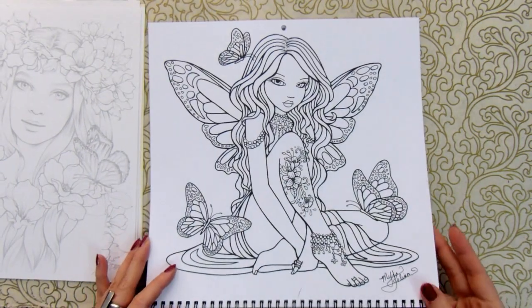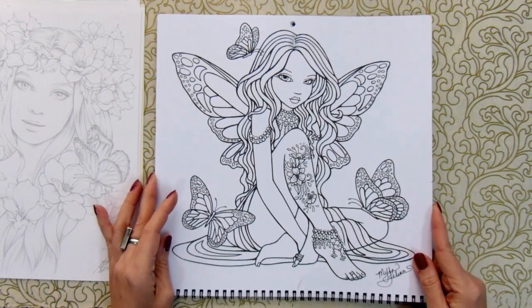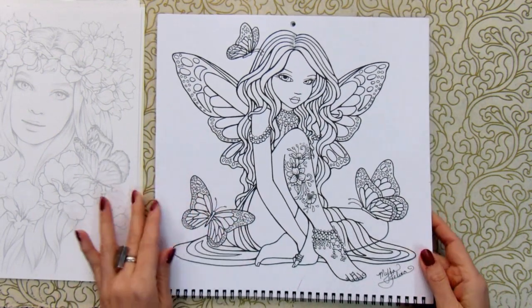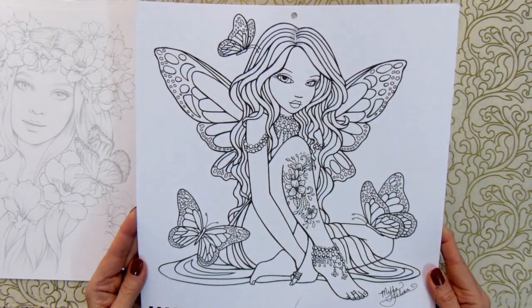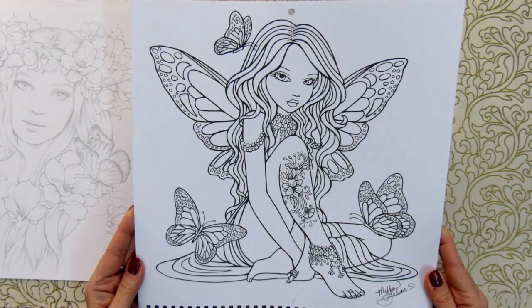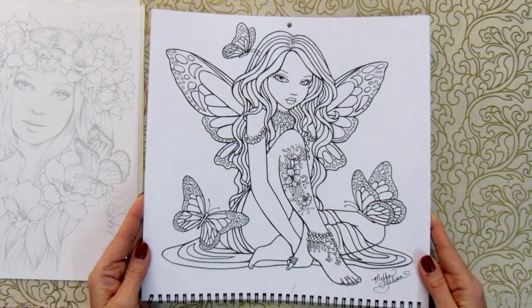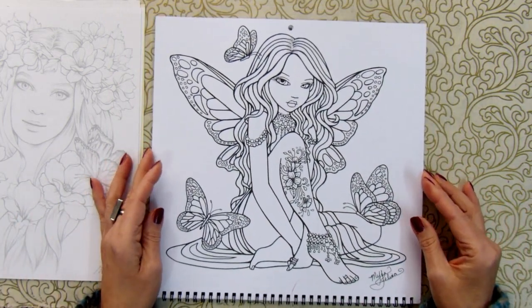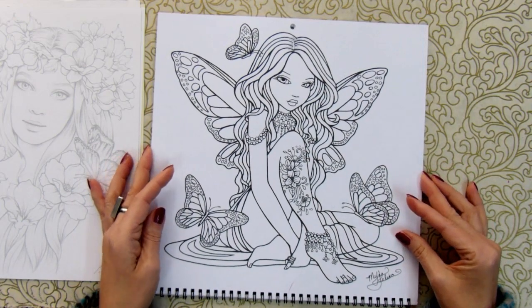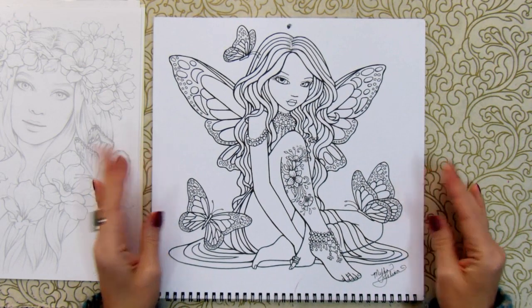And finally, Coloring Heaven calendar. I have only two finished pages in this calendar, and this illustration is by Maika Jelina. Rather simple one, I would say, so maybe I will be able to color it. So as you can see, quite a choice. I'm afraid that it's going to be hard for me to choose what to color at the end with such a choice.